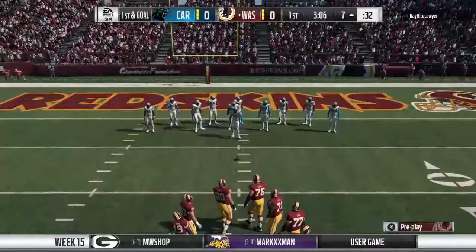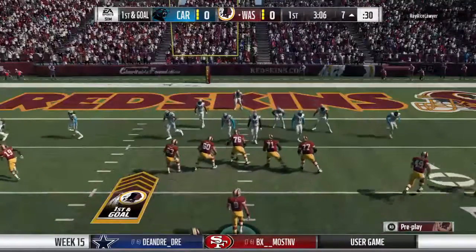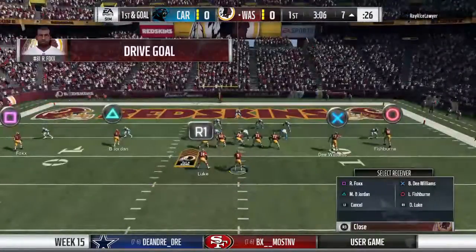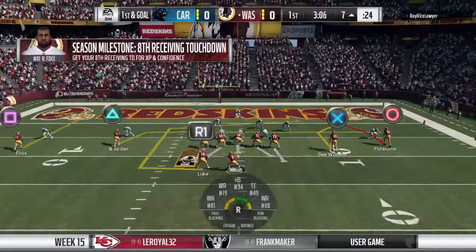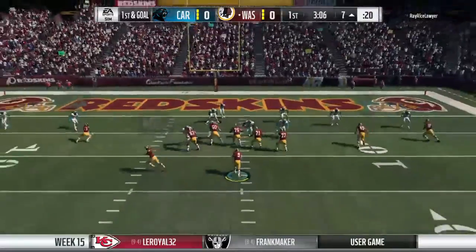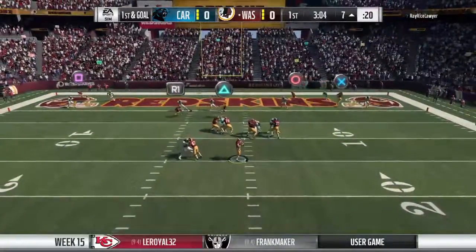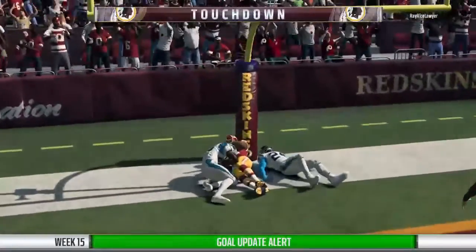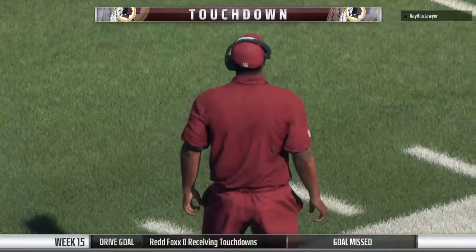And now the offense operates in the red zone. Here we go now. All right, now, lucky 56. Now a shotgun snap as they'll look to throw. And that is caught. Touchdown, Washington.